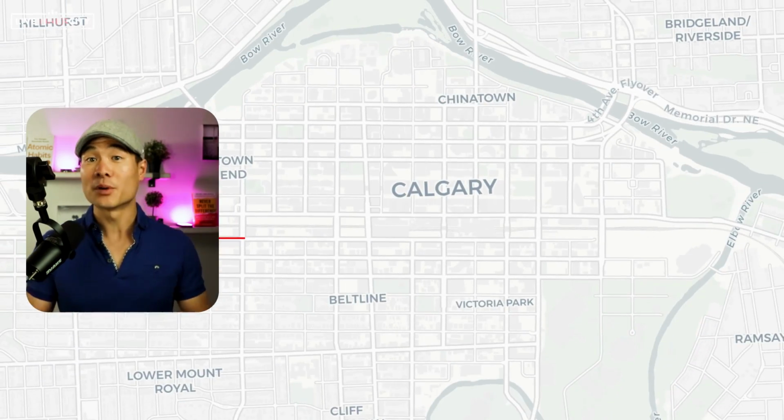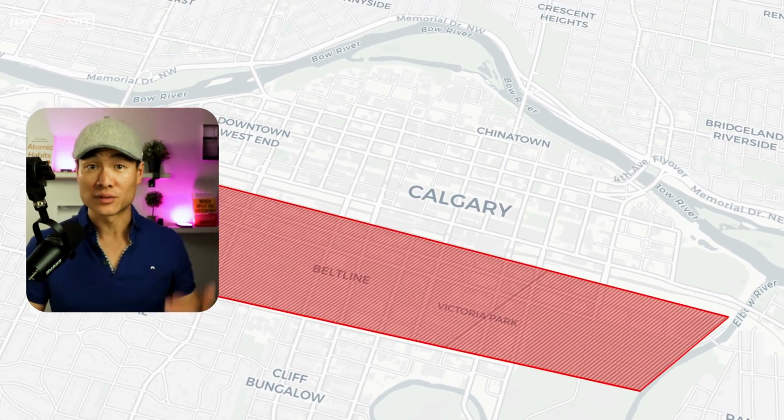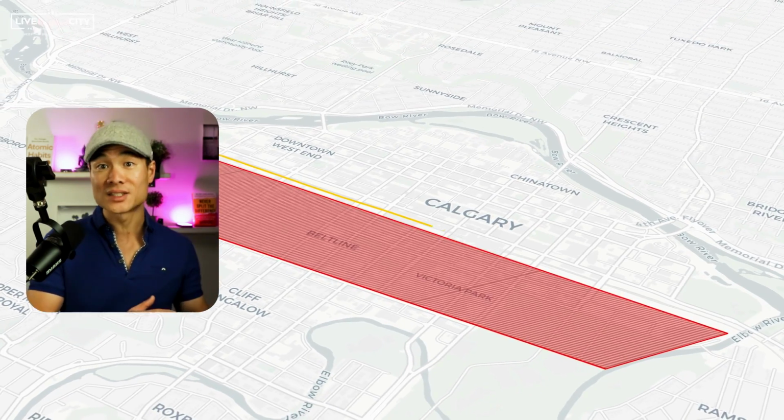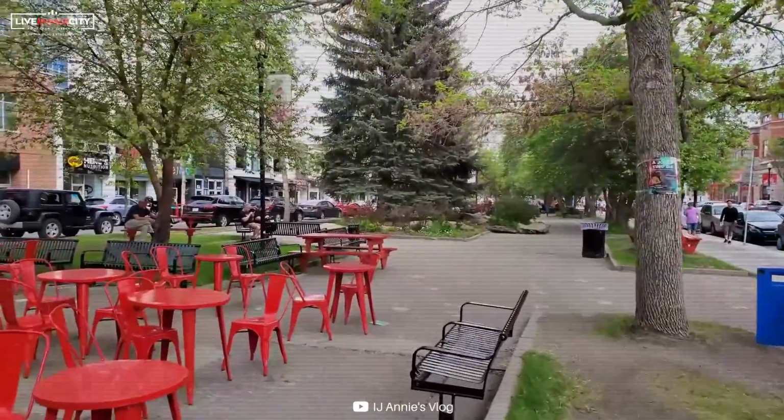Now, some of you might be asking about the Beltline, and that's actually not part of downtown. Beltline is a community south of downtown, which is separated by the train tracks running from east to west between 9th and 10th Ave. And when I say train, I'm talking about Canadian National Railway, CN, and Canadian Pacific Railway, CPR. Not the City of Calgary Transportation System, the C-Train. I do talk about the C-Train later in this video. So even though the Beltline is not officially part of downtown, many people consider it part of downtown because it's so close and there's more housing options there. A lot of people actually live in the Beltline and also walk or commute to downtown to work.